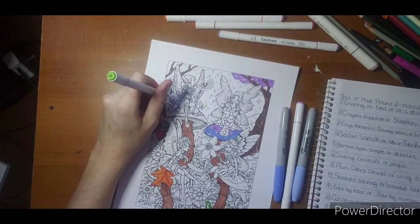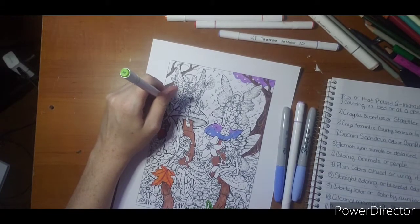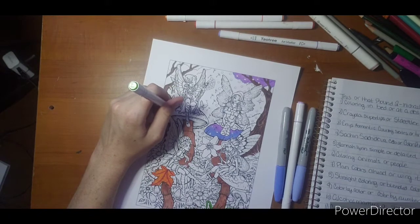I'm going to fill these in here. I will come back and add a darker color and blend it. I'm just kind of marking where everything is at.